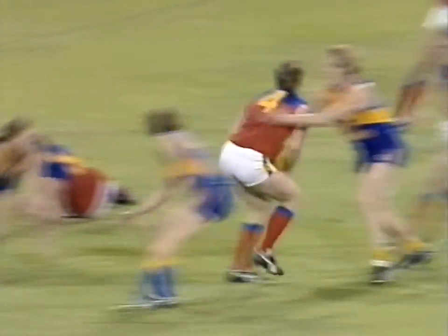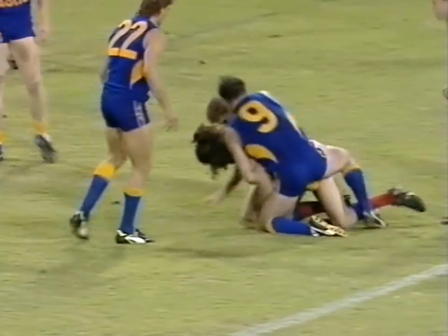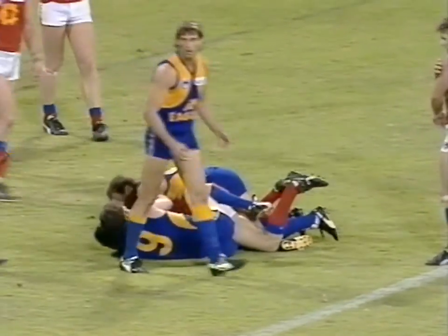Well played, Waterman. Oh, great smother, Paxman. McIntosh's tackle was very good. Some of the defensive play here has been excellent. Crummell was in there. Zanotti gets involved, and a good passage of footy. Terrific. 6 Fitzroy players just attacking the ball, not allowing the Eagles to break free then. Great defensive work.